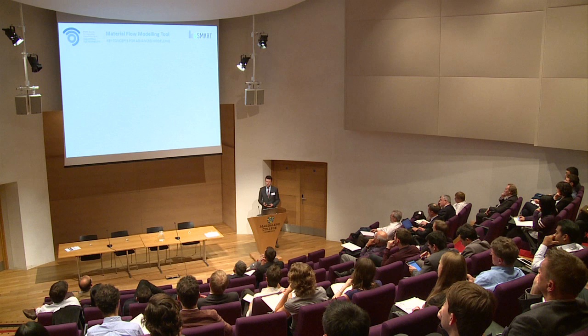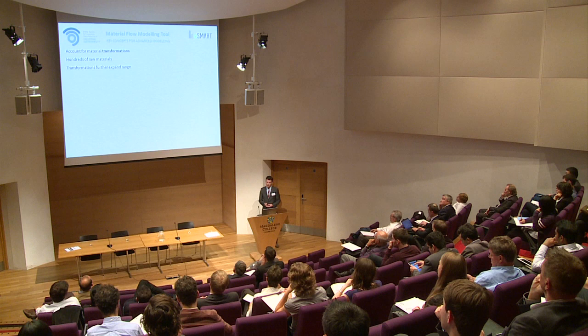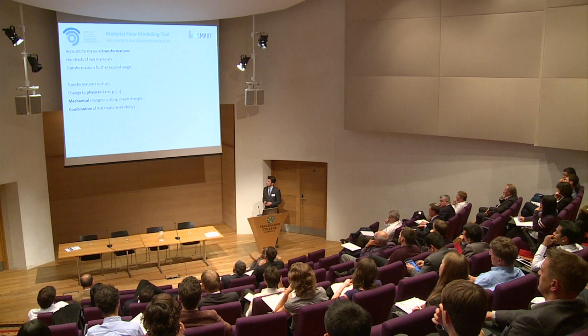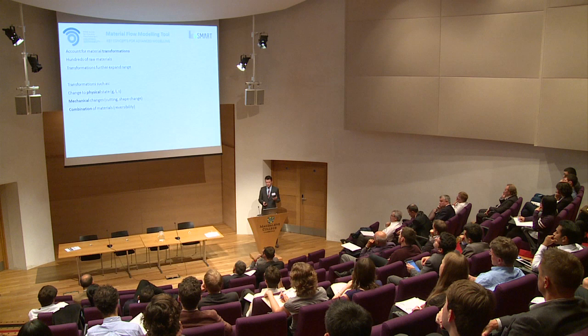Material transformation is the key concept for this modeling tool. And there are hundreds of raw materials, but transformations further expand the range by altering the character of materials as they flow through a manufacturing system. Transformations I would describe as things such as changes to physical state, so gas, liquid, solid, mechanical changes, so cutting or shape change, or combination of materials. And this introduces the issues of reversibility of combinations, where materials may be irreversibly combined, reversibly combined, or somewhere in the middle.